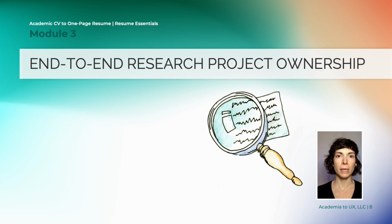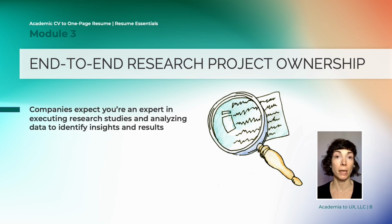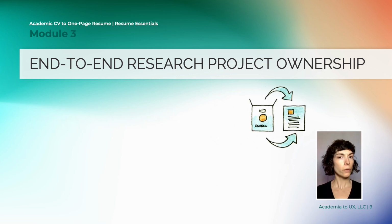Much like a principal investigator in academic institutions, a UX researcher in the private sector is regarded as an expert in identifying research needs, discerning the appropriate study designs, executing complex research, and distilling that data into meaningful insights and results to be used by the company and the product teams therein. Now, let's go through some examples of how you can take your academic experience or work experience and transform it into an attestation of your ownership and leadership.